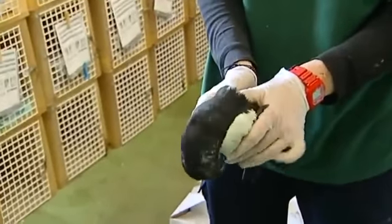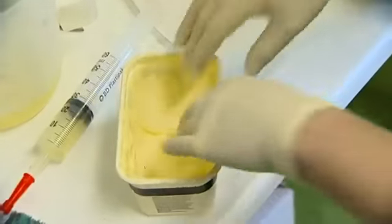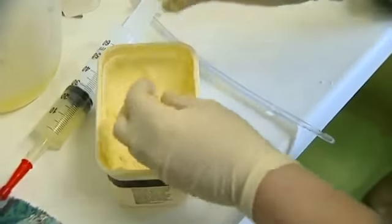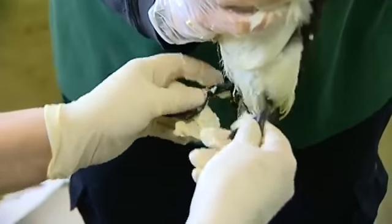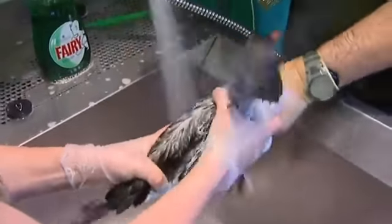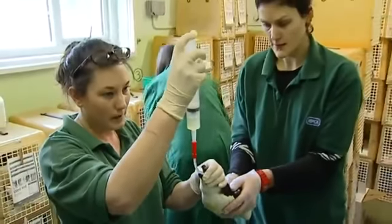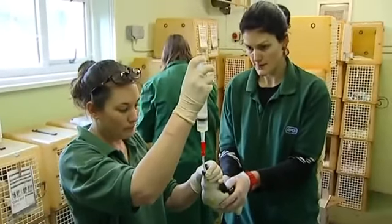About 150 birds have been brought to this centre near Taunton. They're having some success massaging margarine into the birds' feet and feathers, then cleaning them with washing up liquid. The birds are thin and hungry. They're being given fluids and fish.